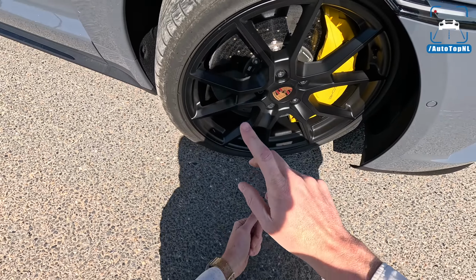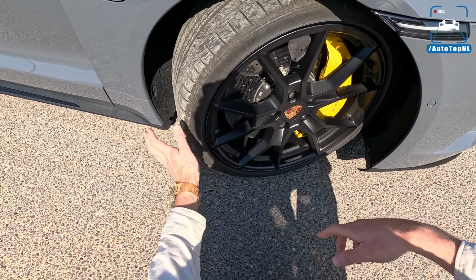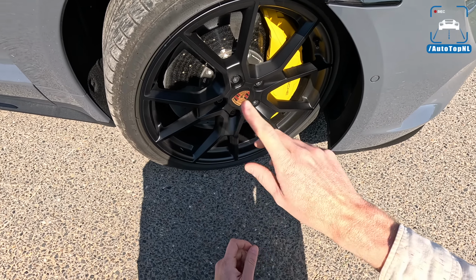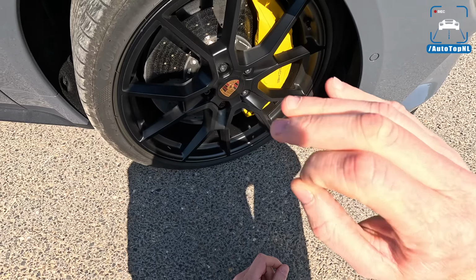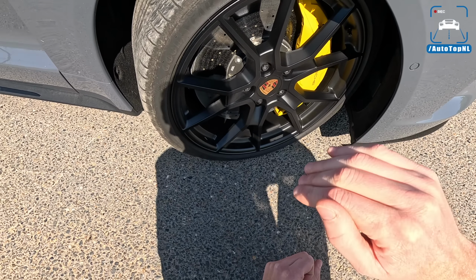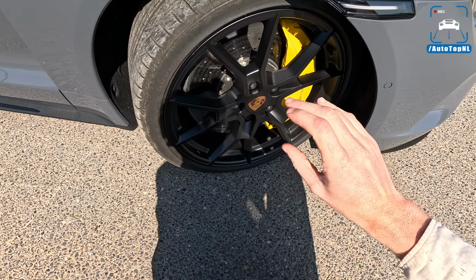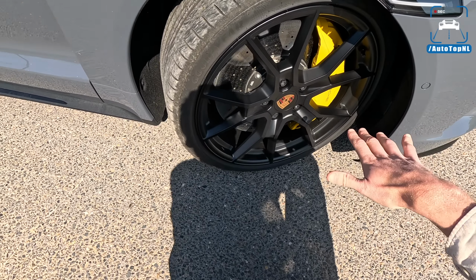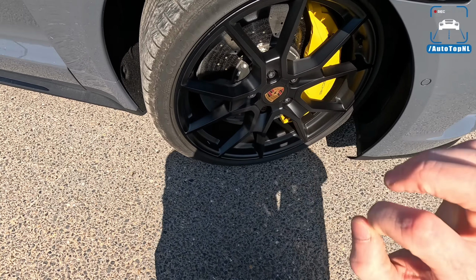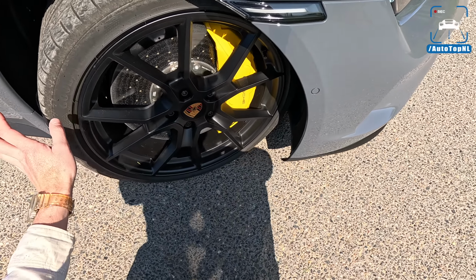New wheels as well. This is a 21-inch RS design wheel, 265 tire at the front, pretty wide. And then behind that we've got the optional carbon ceramics, which are great. Honestly, braking performance on this car is insane. We were trying to get some heat in the tires earlier, braking hard on the Autobahn, and it will leave black marks without even full braking power. So it's very, very impressive. Around that we've got Goodyear Eagle F1 tires specific for EVs.